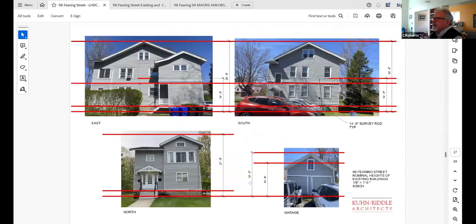I know it's important to know what the scale of our building is relative to the existing building. So I went out on the site and did some measurements, and you'll see this survey rod here is 14 foot six high. I leaned it against the house in a number of locations, and was in the garage as well, and was able to scale the photographs in our software. And then get what I'm thinking are probably pretty accurate nominal heights.